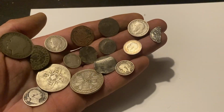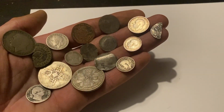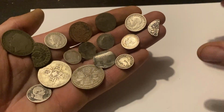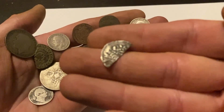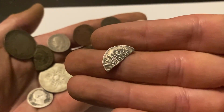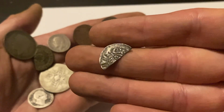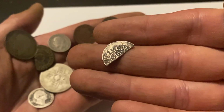So I had a quick root around for all of 2 minutes just to see if any particular coins caught my eye, and it's absolutely littered full of silver coins. This is without doubt probably going to be the oldest, because this is a cut halfpenny. They're very rare. I think I've only maybe had 3 in my entire metal detecting career, so almost as rare as gold coins, of which I've only had 2 in 22 years. And this is a cut half.